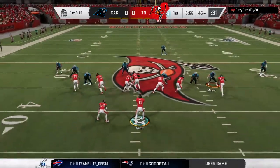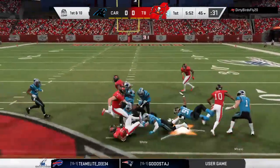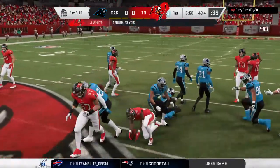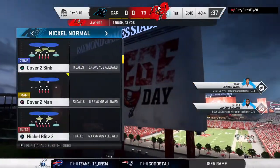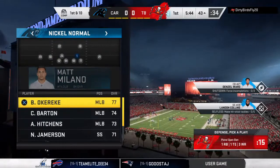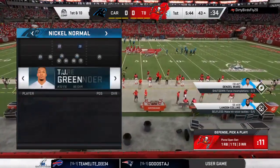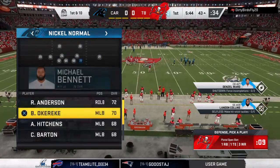Good starting field position for them as they come up 1st and 10 at the 45. And taking it across midfield and inside the 45. First down, Tampa Bay there, a gain of 13. Well, one unit I know you want to watch is that offensive line. If they keep clearing holes like that, it could be a long night defensively.